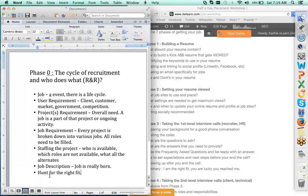Once the right fit gets identified, then they go into the cycle of training, grooming, getting the project executed, and then improving it overall or making changes if needed, right? So a job description needs to specify all the requirements. So we need to very specifically make sure that you look at the job description very, very clearly, because it will tell you so much.